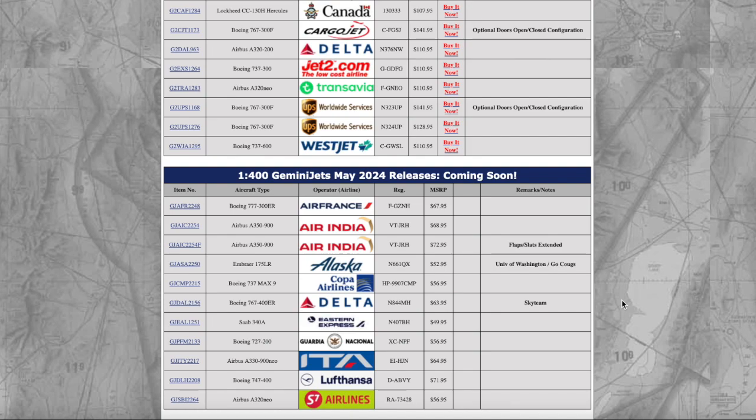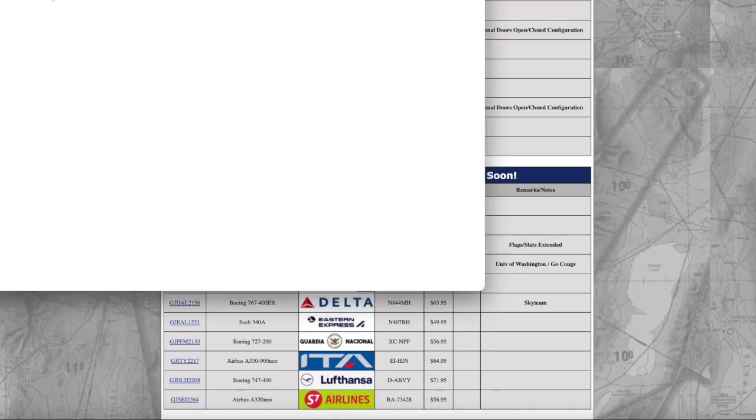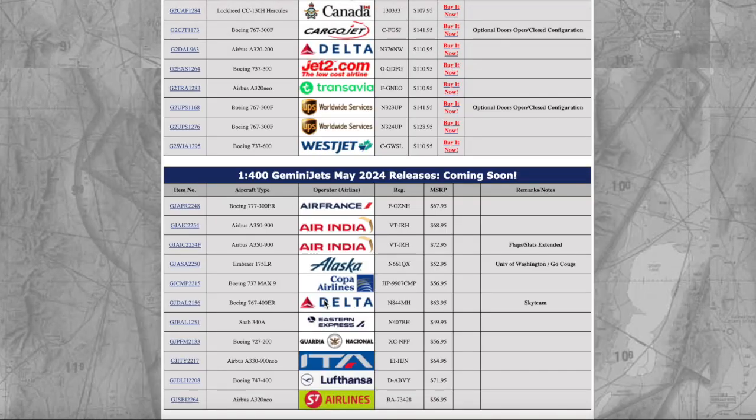So, really nice set. We're kind of lacking a little bit on the Asian market. Well, we already got Air India, so we're kind of lacking on the Oceania market and the South America stuff right there. But other than that, really nice set, and we got some nice models right here. The Air France Triple Seven is a nice addition. The Delta 764 Sky Team, that is a unit right there, as well as the Cougs livery. So, really cool stuff right there. I'll be picking those two up in 1/400 scale, of course, and they're going to be nice models to add to my collection.